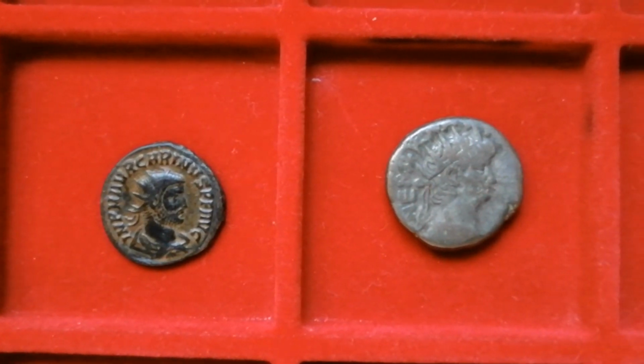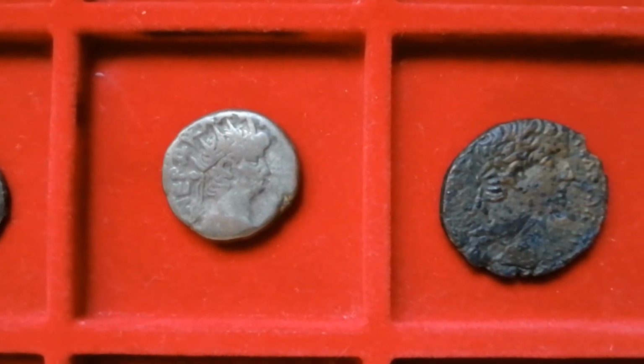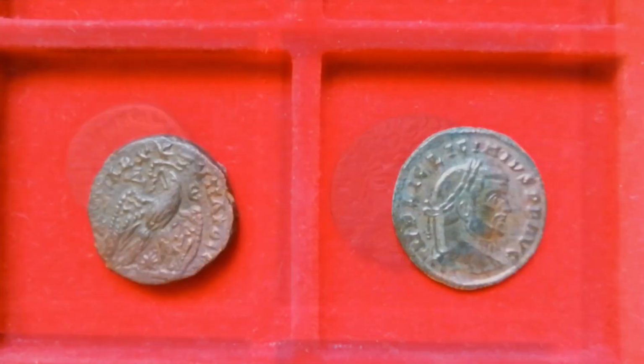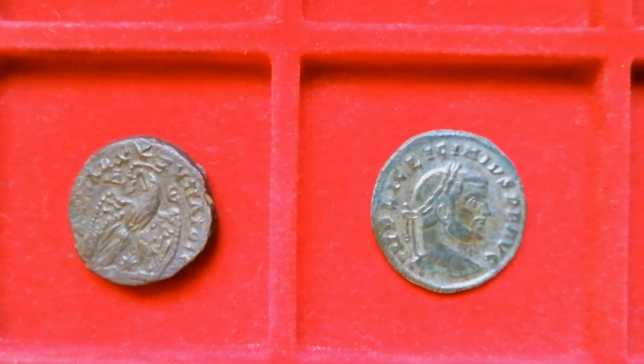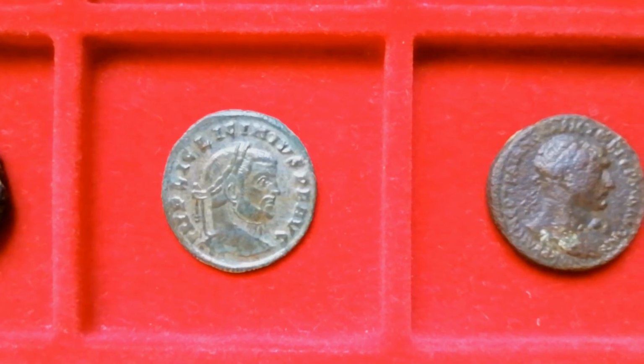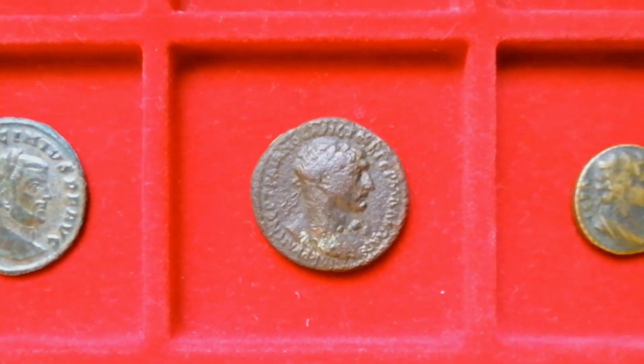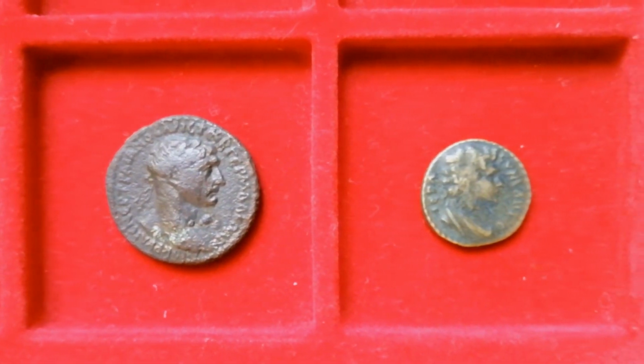The coolest thing is, they minted so many of them, tons of coins have reached our days. And even better, you don't need to be as rich as a Roman senator to be able to afford one. Since we've seen affordable Greek coins before, it's about time we have a look at how to start your Roman collection. Let's go!